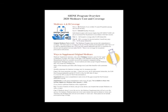Medicare supplement insurance, also called Medigap, will fill those gaps in coverage. There are actually 3 plans, but only 2 if you turn 65 on or after January 1st of this year. Those two plans are Core and Supplement 1A. Supplement 1 is for folks that have already been in Medicare, so they're kind of grandfathered in, if you will.